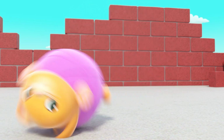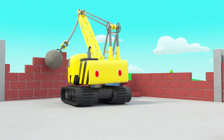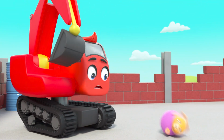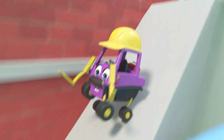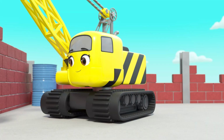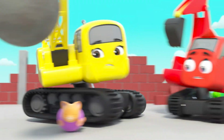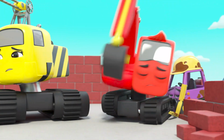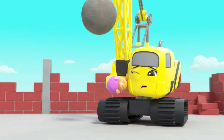Oops! She's tangled up in the ball of string. And now she's rolling around out of control. Watch out, Mr. Rubble! Oh dear! Quick, Daisy! Kitten is going to roll off the edge! Be careful, everyone! Oops! Now she's bouncing around!